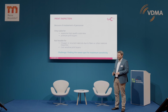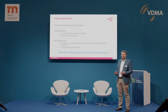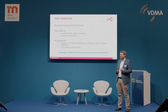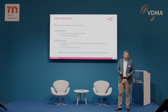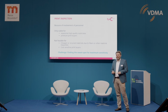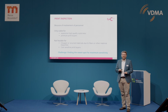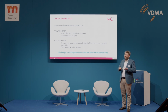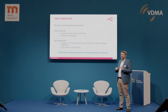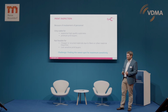So it was not really feasible for cheaper or recycled materials due to fibers or other material impurities that could create false positives, and therefore not really interesting for cost-sensitive print buyers or like an FMCG or commercial printing. So we always had the challenge in the past, finding the sweet spot for the maximum sensitivity of the inspection system by finding the defects that are important and ignoring the deviations that are acceptable, like material deviations.